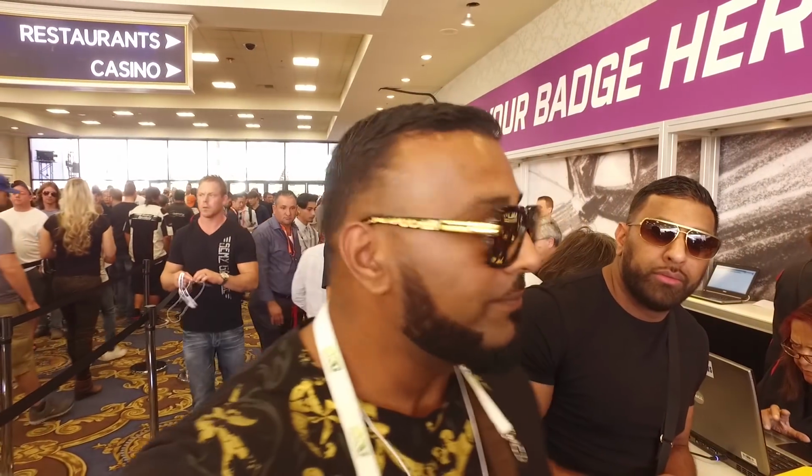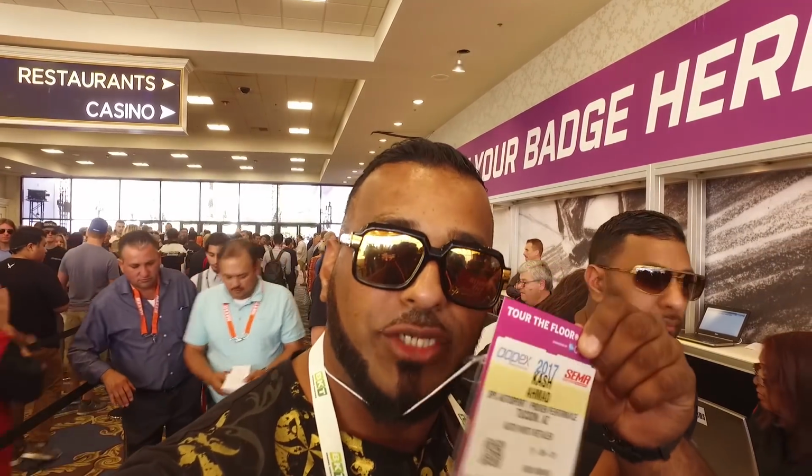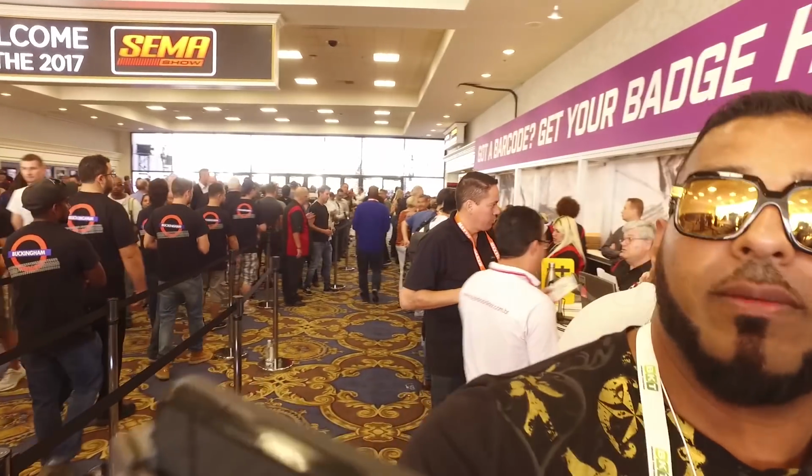So we've just got signed in, got our tickets finally, that's our badge, and we're all good to go. We're going to walk straight into the convention, and try and find the stand where the car is. Yeah man, excited to see the GTR, finally on stand should I say, with our exclusive wide arch kit, and that is a big deal.